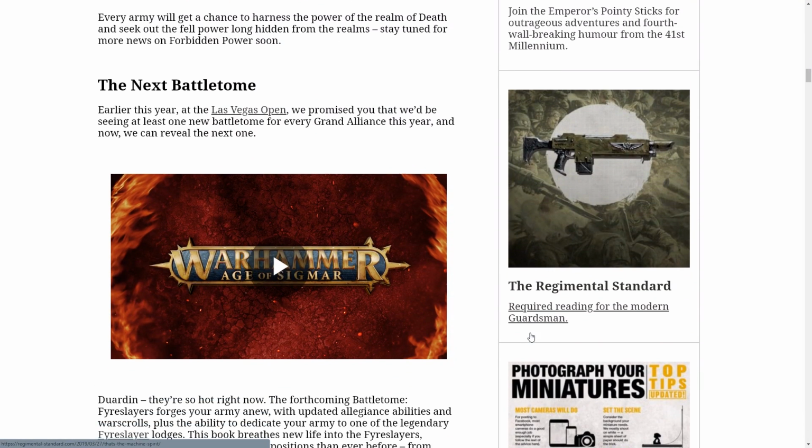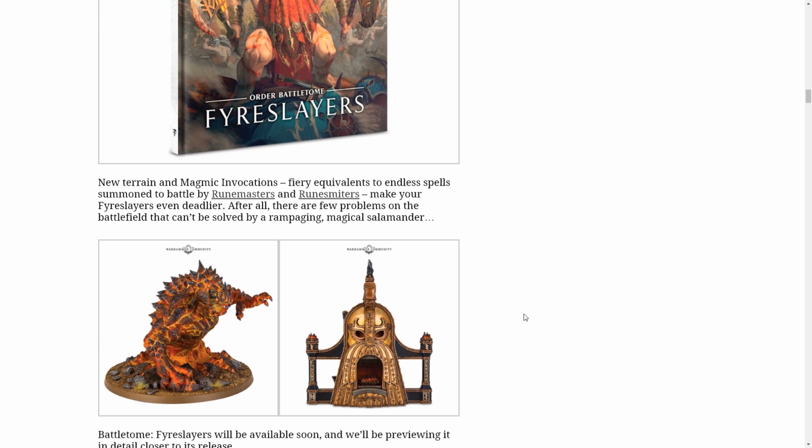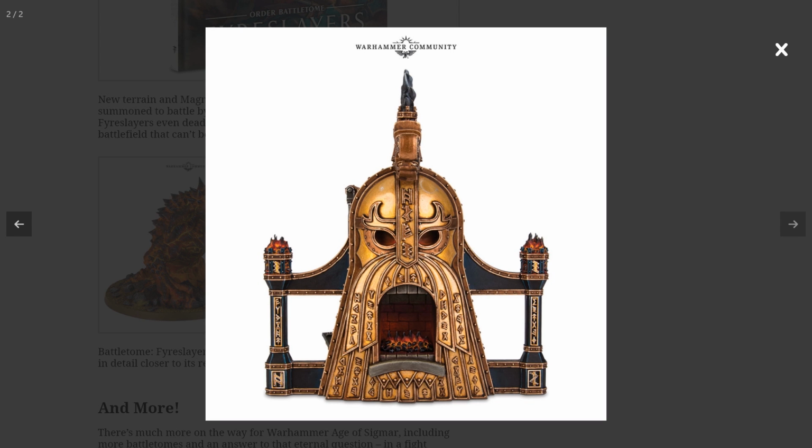Okay, so there's also the next battle tome, which is Fire Slayers, and there's a couple of things they've shown off of there too. So again, this looks like a terrain piece as opposed to being an endless spell to me. Anyway, I could be totally wrong, but I like all the little runes and stuff on the Fire Slayer stuff.